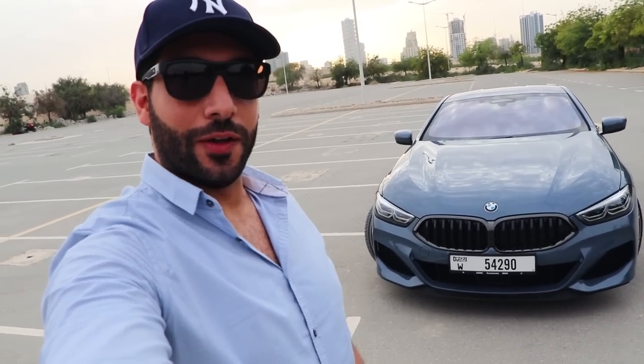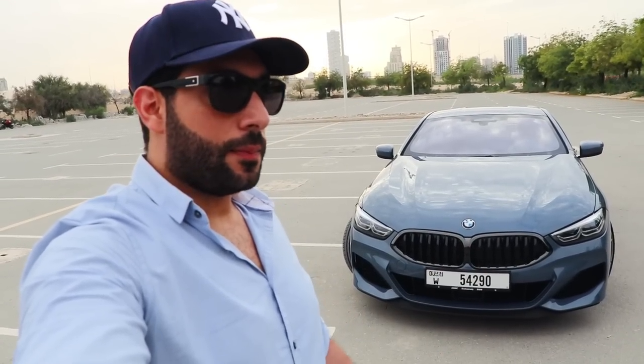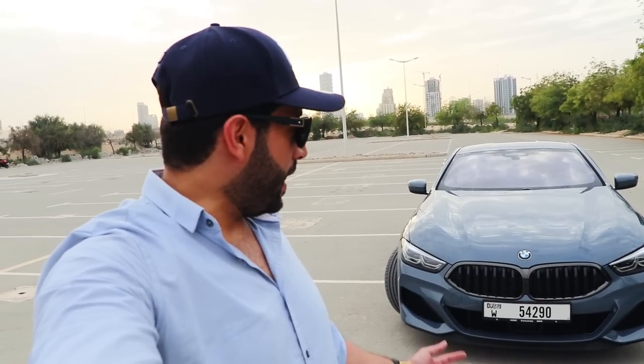Let me show you the exterior because it looks so good. This color is called Barcelona Blue Metallic. It's a beautiful color. It looks different. This is the M Sport black package, so the grills, everything comes in black instead of the silver. So many people were crying about the grills.